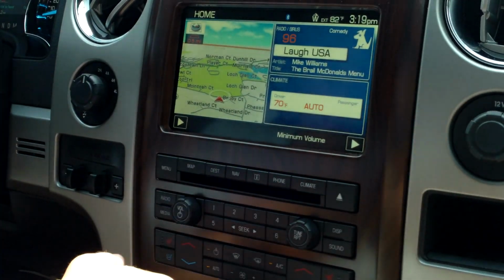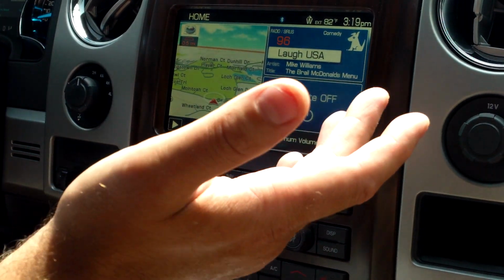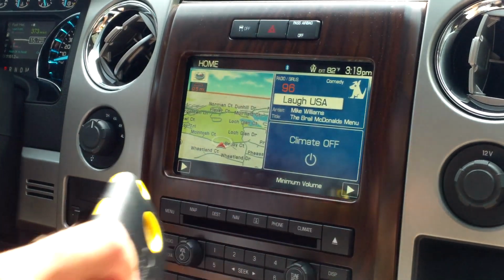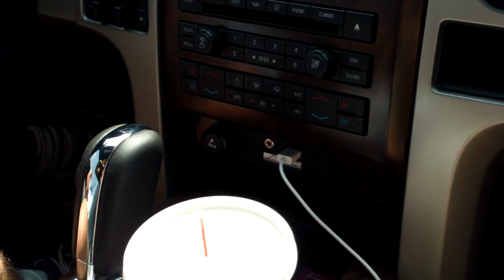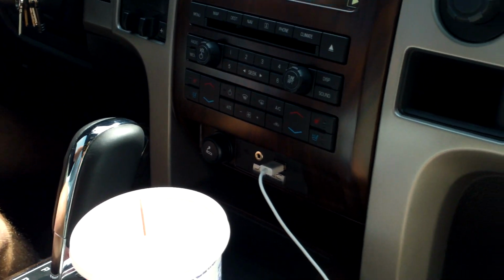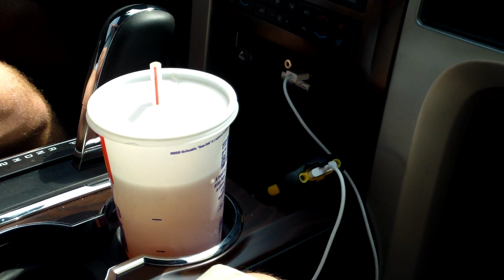It comes with the Sirius. I'm not too up on the Sirius. There's 116 stations of nothing. But what's nice is you can actually, down here, plug in your iPad or your phone, and then you can go ahead and use, what's that one? Pandora. So you've got that basically for free instead of paying the 15 bucks a month.